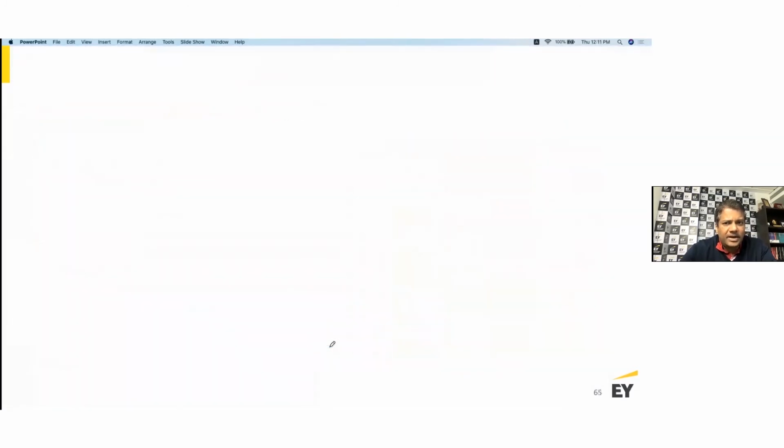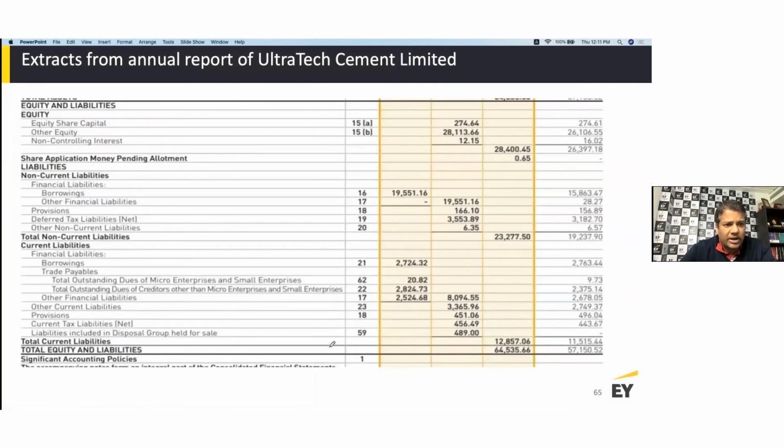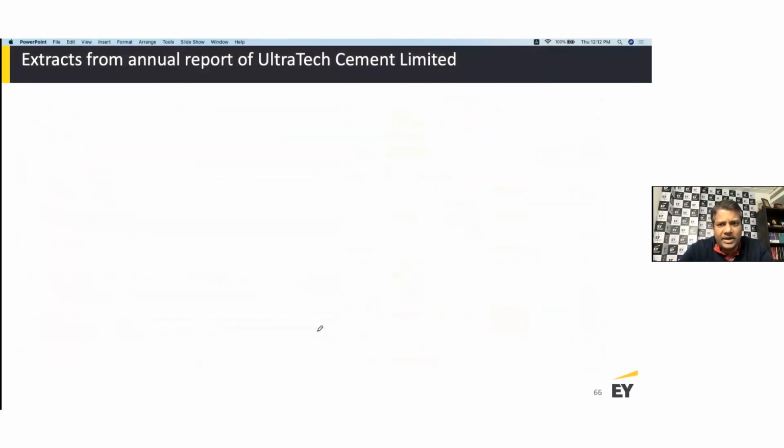Similarly, you have the total liabilities, and liabilities are also presented in relation to the disposal group which is held for sale. So equity share capital, we have share application money, we have non-current liabilities, all the other stuff, but what we are focused on here is the liabilities. So the assets of the disposal group are taken out from their respective asset categories and presented as one asset group. Similarly, liabilities are presented as one liability group.